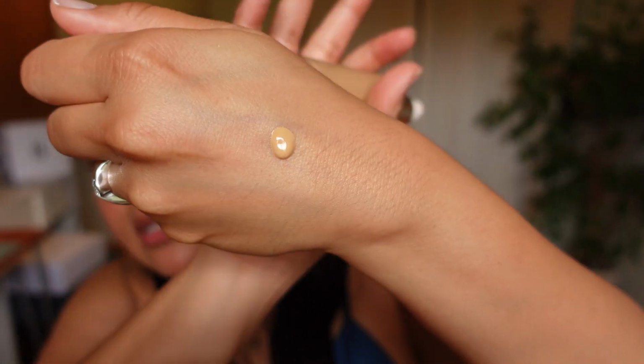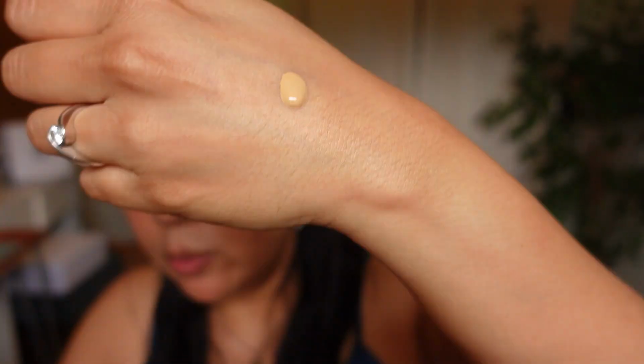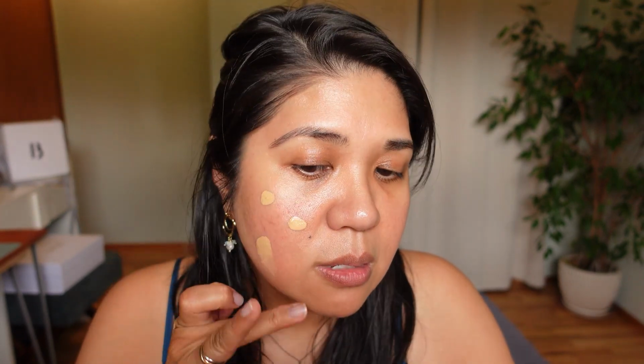Okay, so we'll go into this, and that's what it looks like. I have been able to go outside, so my arms and my body are deeper than my face. I usually wear SPF and a hat. Okay, we'll try and see, and then we'll just start with one side, using my Sonia G brush.